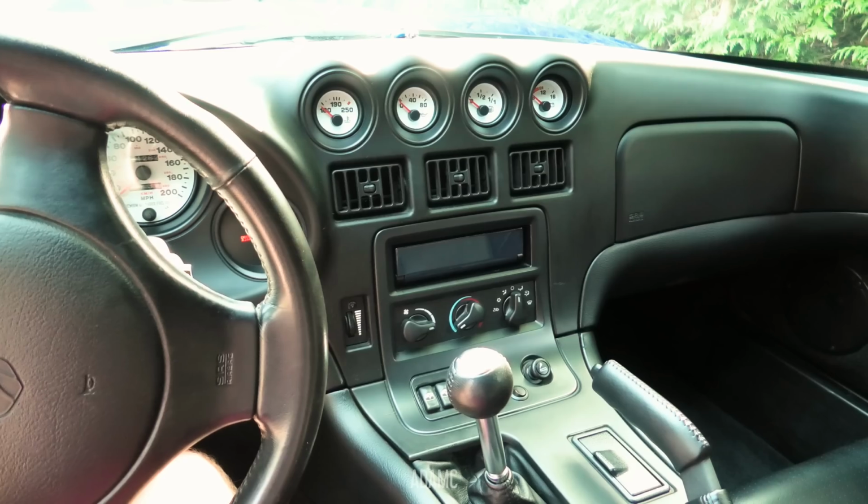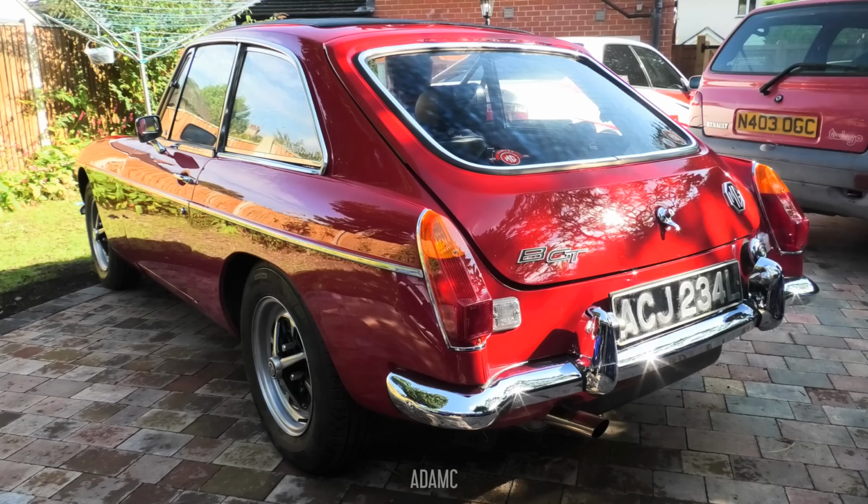But I've already done almost 2,000 miles in this car. Buying it from Yorkshire helps with that considerably, so I am enjoying it, and I will continue to do so for many years to come.